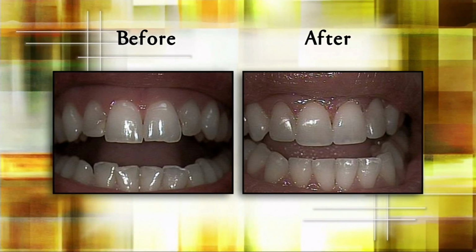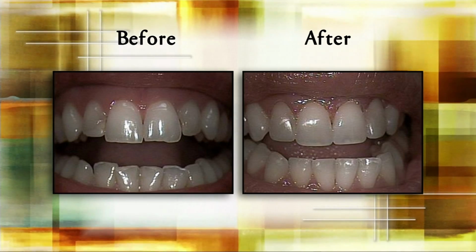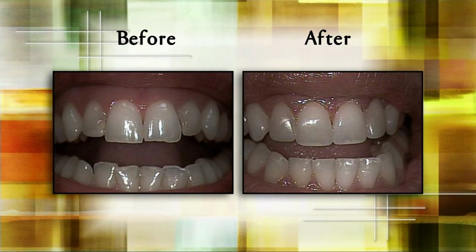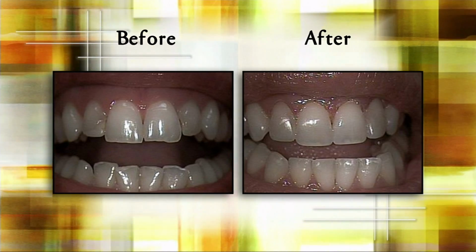So this is a woman, you can see her lower teeth have shifted. We've talked before on the show how as we get older, our teeth tend to move. She also had chipped some upper front teeth. She was actually in a wedding, and she said, I need to do something. So food was getting caught on the lower teeth. We reshaped them. We did a little bonding.